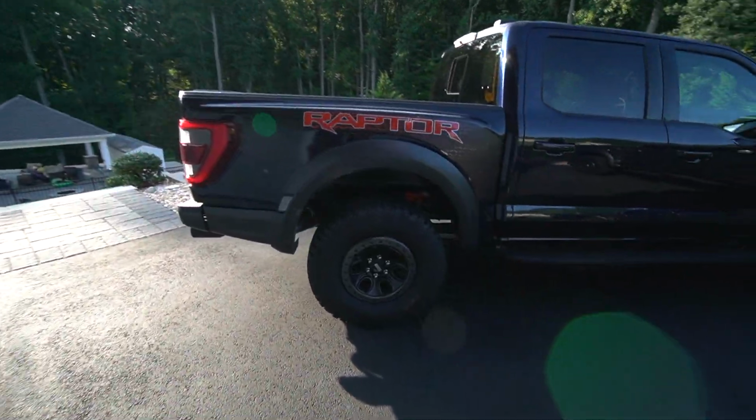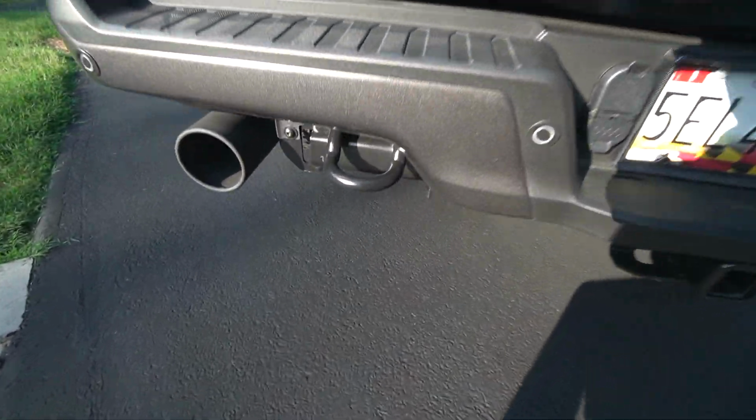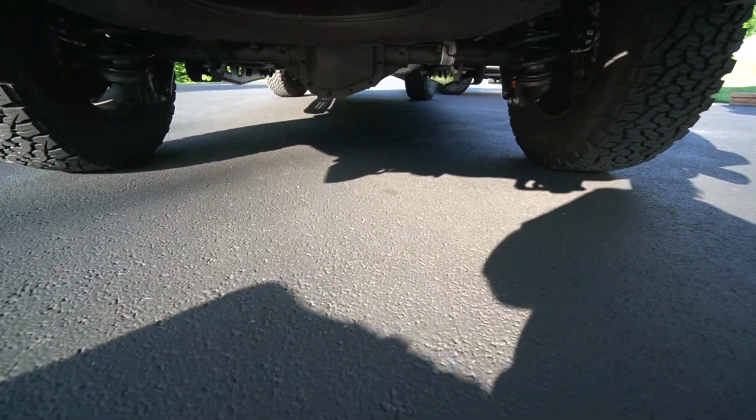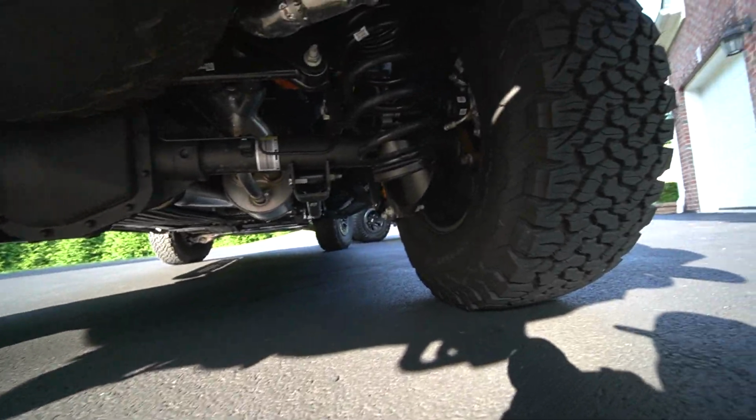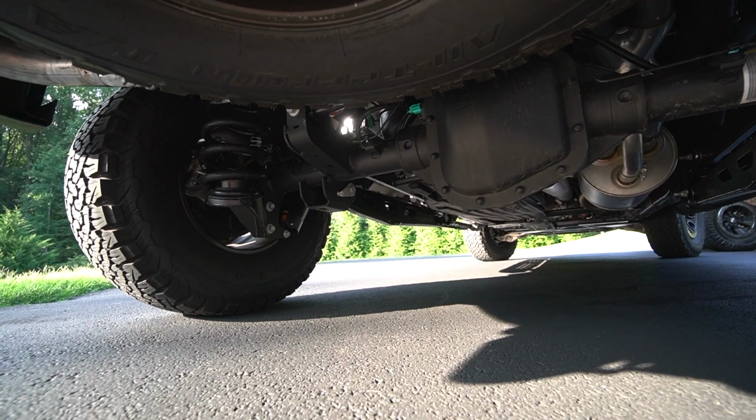Now over on the Gen 3, I'm gonna jump underneath and show you the 5-link. This truck doesn't even have 500 miles on it yet. It's got a long life ahead of it. You can see the 5-link suspension setup right there. Super clean setup.